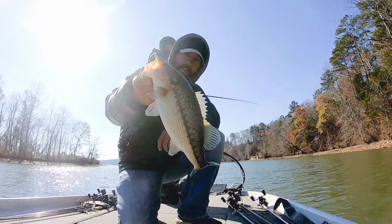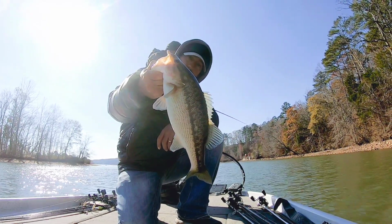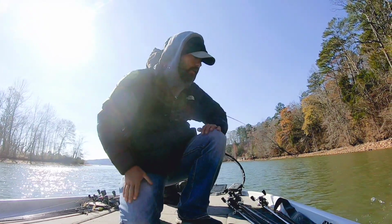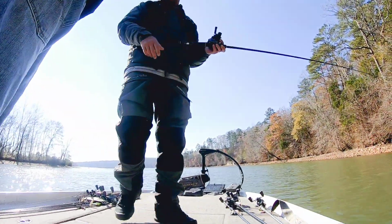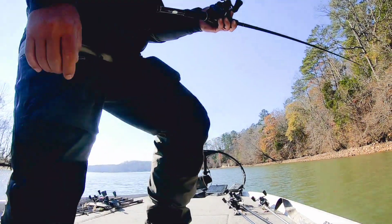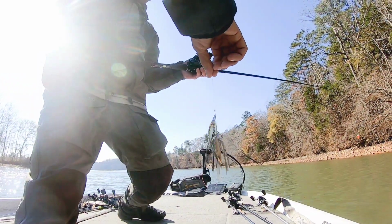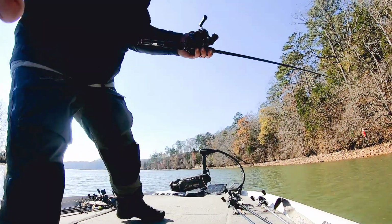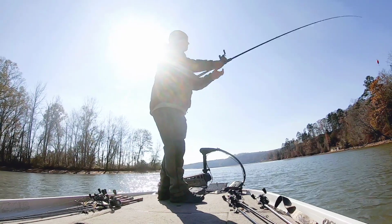Finally, first fish of the day. Johnny told me to slow down, and first cast. That one was there. That's a War Eagle spinnerbait? Yeah, a War Eagle spinnerbait. Tipped with the Mickey armor shaft. He thumped it.